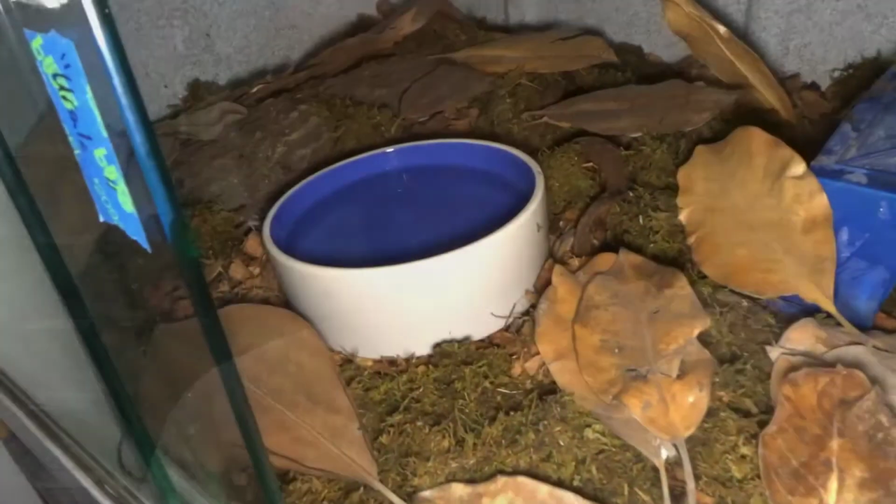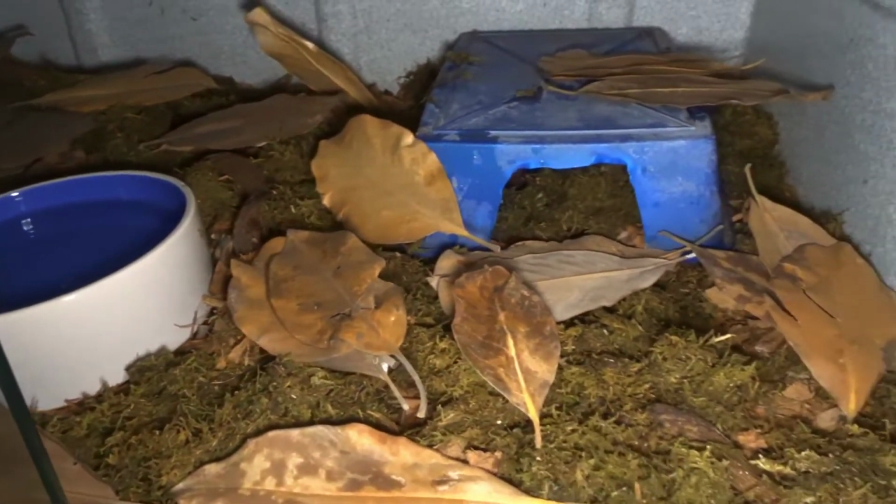So just wanted to share that a little bit because leaf litter is fantastic. It adds an aesthetic that is really appealing to me, and it's probably very mentally stimulating for the snakes. So I'm going to put those in there the next shot. The next shot, I promise, will be the final product. Alright, so here is the final product.